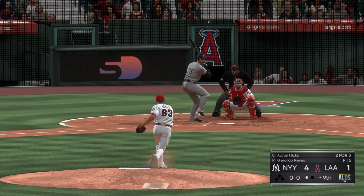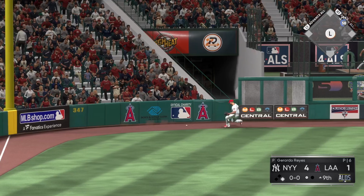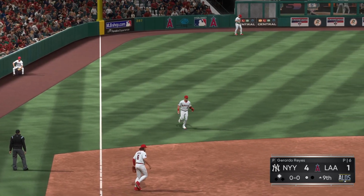Into the box now, Aaron Hicks. Shot down the line. It's a fair ball. Running hard. He's digging for second. And he is into second with a double, his third hit of the night.